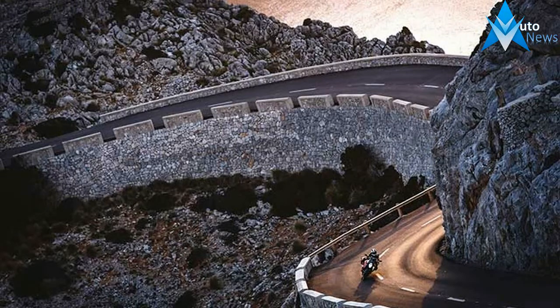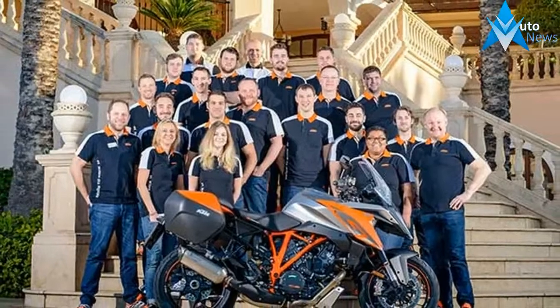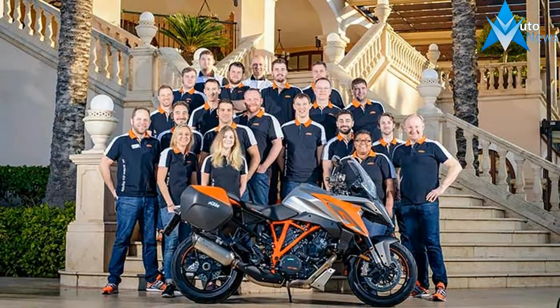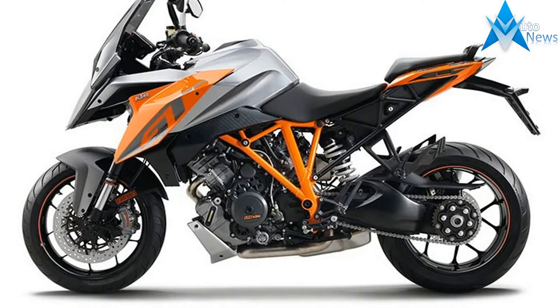The 1290 Super Duke got us thinking. What if we could match the beast's interstellar performance to all-day comfort? What if we could train the most dynamic naked bike ever to race any paved road the world has to offer? Regardless of the weather.